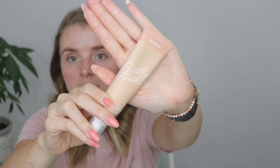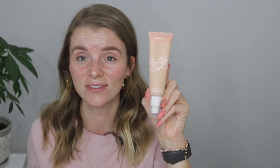Okay, so today I am going to be using just a cheap, accessible foundation. This is a great choice if you're new. This is ColourPop. They are sold at Ulta. I don't know if they're sold at Sephora, but I do know this is sold at Ulta. This is where I got it. This is $8, I believe. And so super, super affordable. There's also just a bunch of awesome drugstore brand foundations that you could pick up.